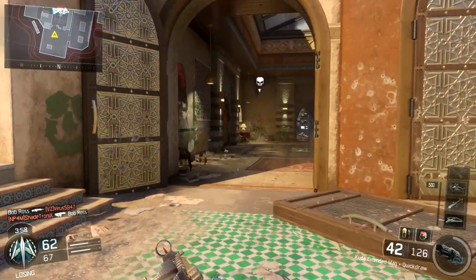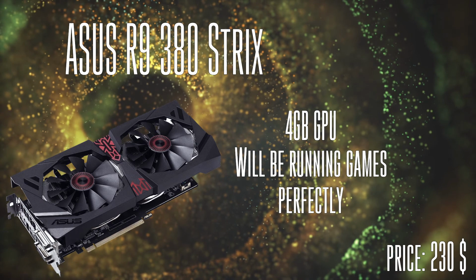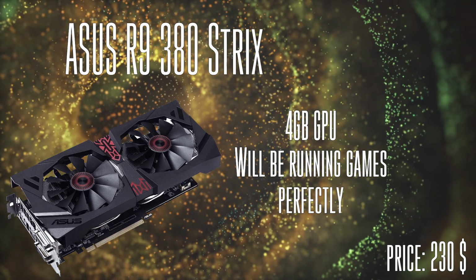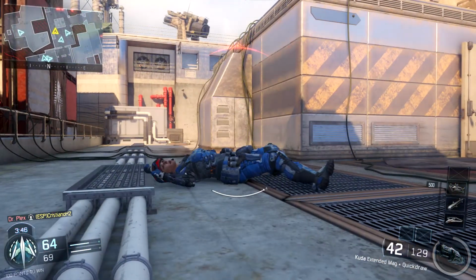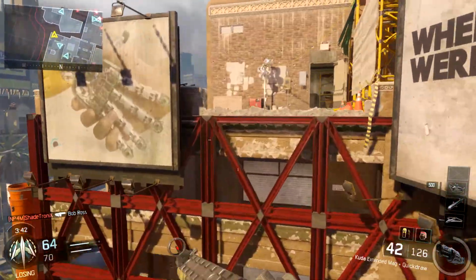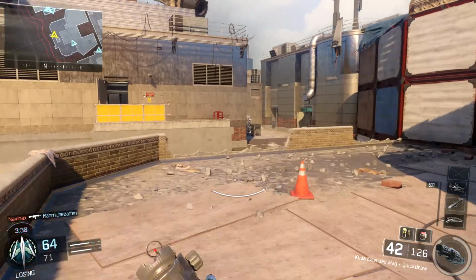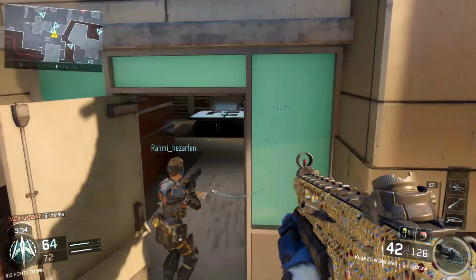Yes, the video card. I chose the ASUS R9 384GB card. To be honest, I would go for an NVIDIA product, but since I promised I will use an AMD card for this build, so I chose what I believed is the best while keeping the money price range in mind. The gray GPU currently goes for only $230. It will give you great performance in games, even in the newer ones.